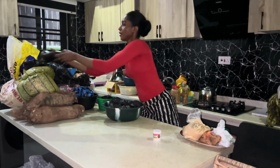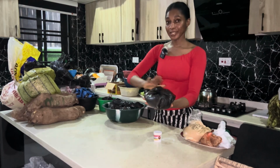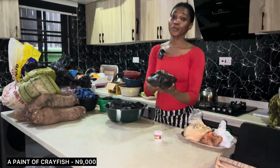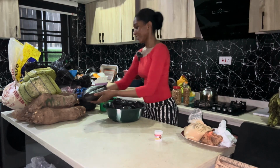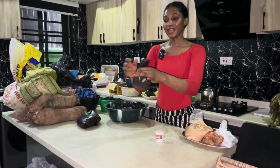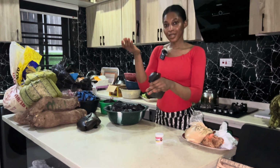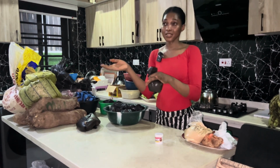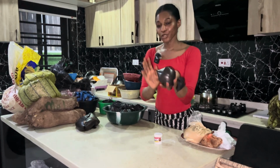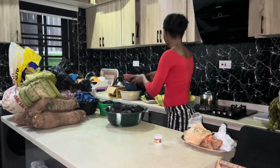Okay, this is my crayfish. I went for a pint this time around. It's blended already, and a pint this time we got it for 9,000 naira, with a bag. And here I have black Cameroon pepper. I bought, is it quarter I'll call it now. You know, half of a pint is half pint. Then there's the one that is half of that. I think quarter, I can't remember if you know what I'm talking about. But this one cost 2,000 naira for the Cameroon pepper.